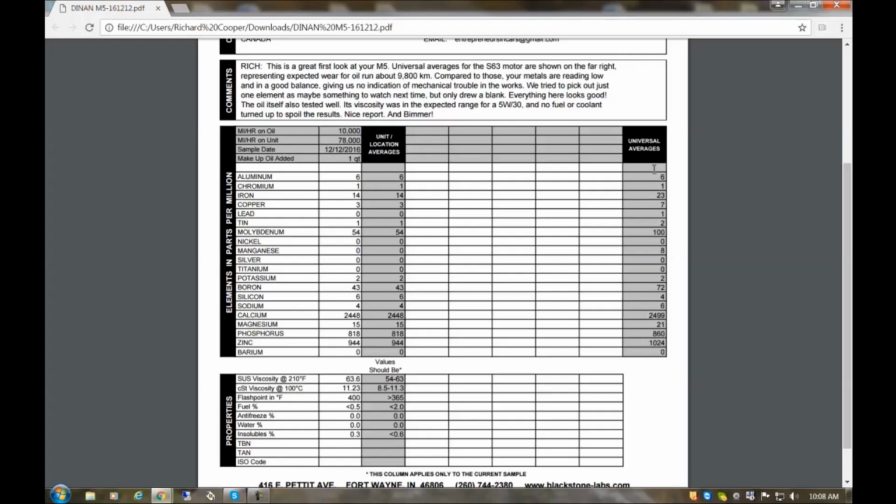When you say the universal averages, does that include all cars that motor was put in? So X5Ms, X6Ms, M6s, or is it just the M5s? It's all models that use that engine. We found that the engines don't wear very differently across different models.